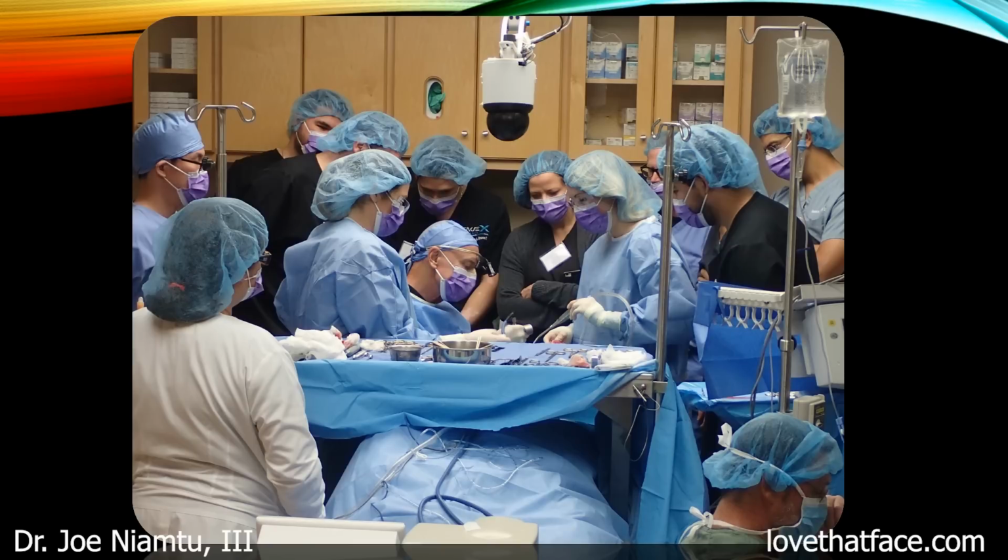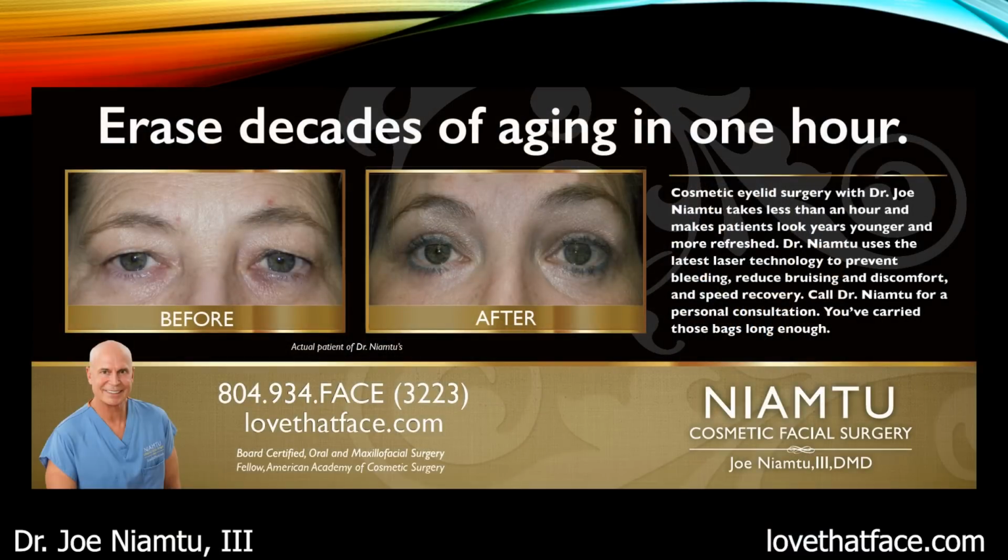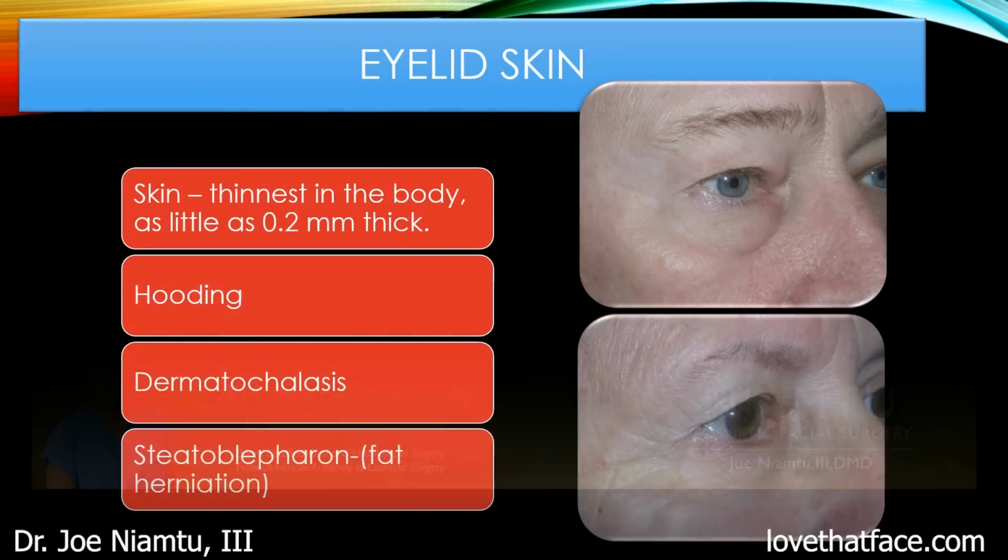So here is a picture from my last course, and again, we're doing eyelid surgery, so we have magnifying glasses on to help us with that surgery. So I love blepharoplasty surgery. Like I said, I think it is one of the most straightforward and dramatic procedures that you can do on a patient, but it really does take decades to become very good at this procedure.